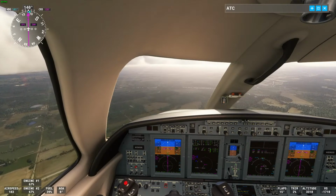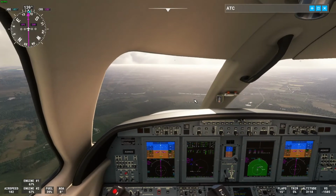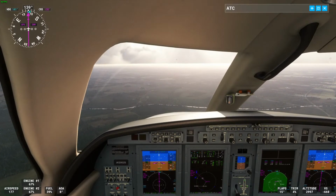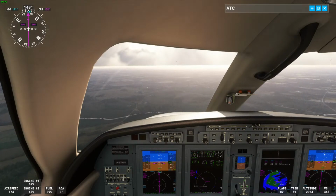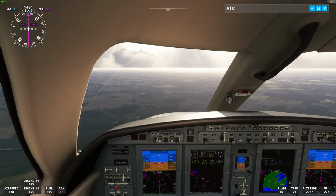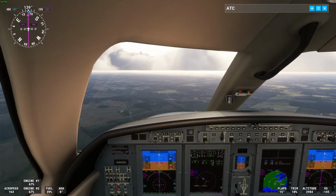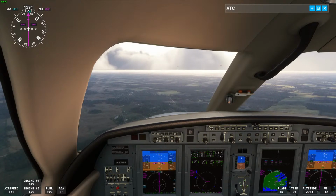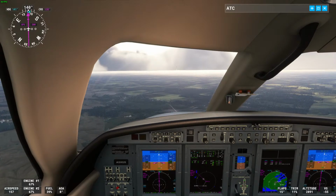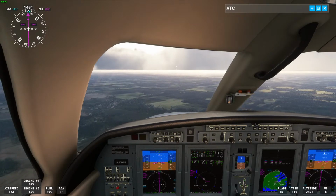I think we're just about a minute or two, probably a minute, from MOTTS, where we're going to be making a right-hand turn. We're going to be leveling out here at 2,900 feet. So I'm going to watch my speed. Should be good, but we'll watch it nonetheless. We're probably about 20 seconds from our right-hand turn.